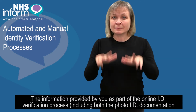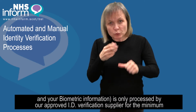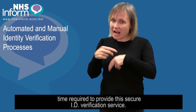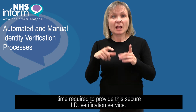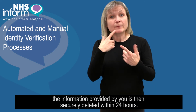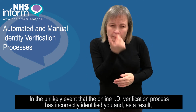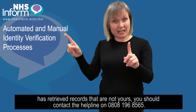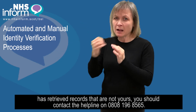The information provided by you as part of the online ID verification process, including both the photo ID documentation and your biometric information, is only processed by our approved ID verification supplier for the minimum time required to provide this secure ID verification service. As soon as the ID verification is complete, and regardless of whether it has successfully identified you or not, the information provided by you is then securely deleted within 24 hours. In the unlikely event that the online ID verification process has incorrectly identified you and, as a result, has retrieved records that are not yours, you should contact the helpline on 0808 196 8565.